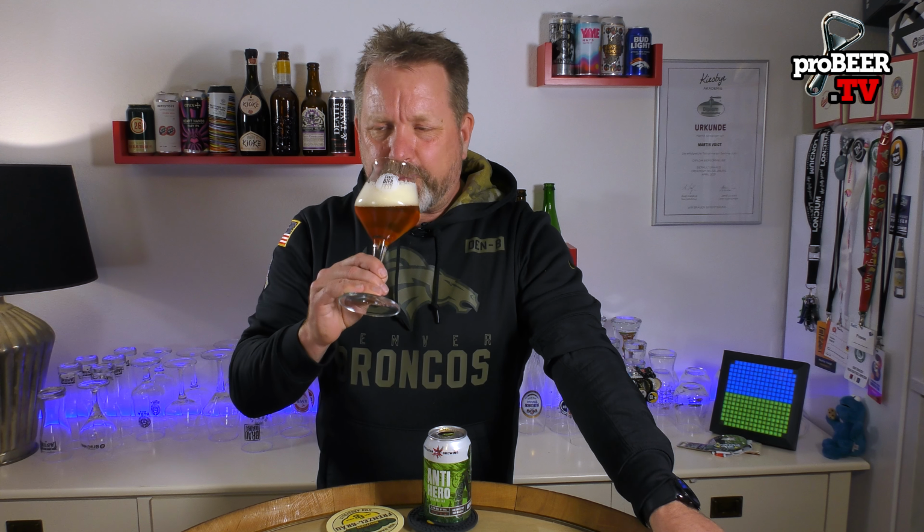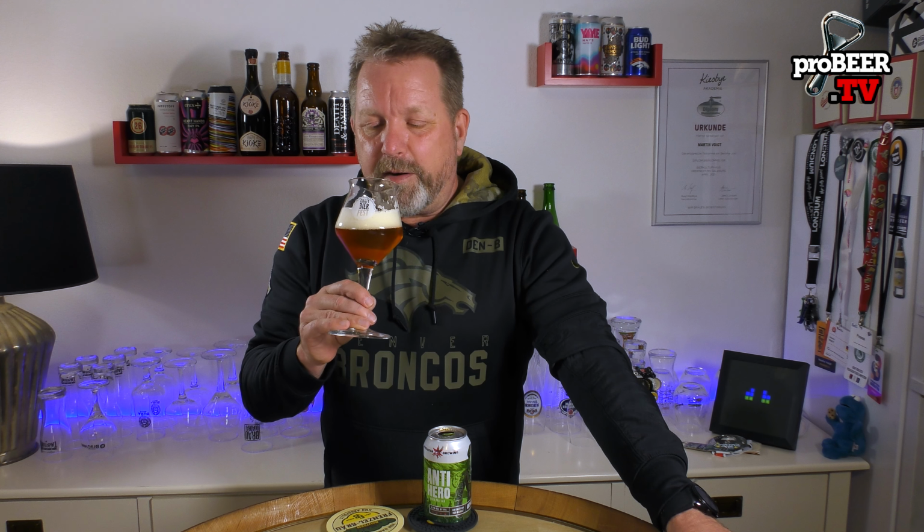And as you expected from an IPA, it starts citrusy with lots of grapefruit, a little bit of tangerine, pine is in there. Bit resinous. It's really a malt forward beer. Not many IPAs, especially when they come from the West Coast, are that malt forward like this one. So I think it's a nice reference to the English IPAs, to the original IPAs. The malt body, the malt character is very, very intense in this one.